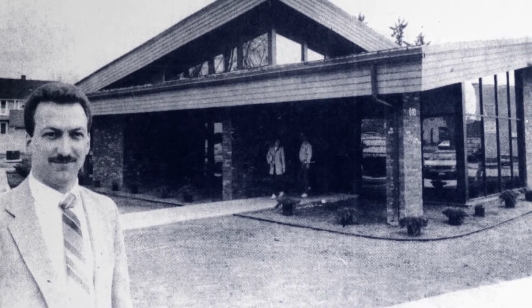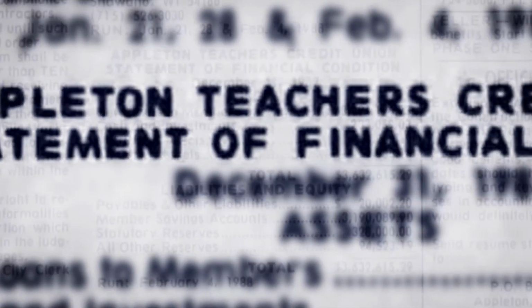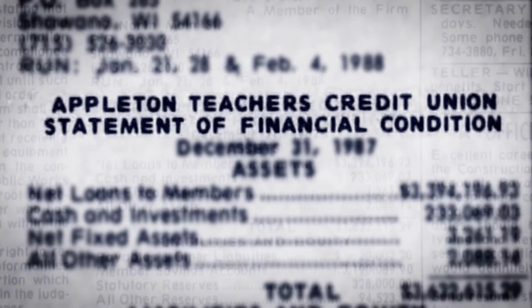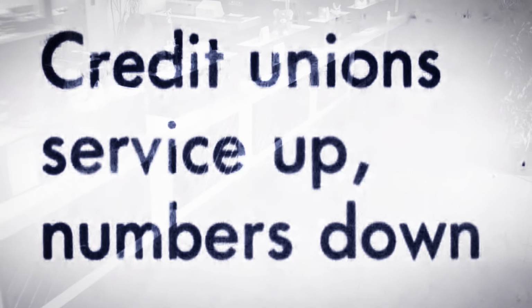In between all the buildings, of course, we were joining other credit unions. I joined our Appleton Teachers Credit Union early on in my career. At the time we were considering merging, it was growing. We couldn't handle it anymore. These smaller credit unions were not in a position to loan much money. It's very difficult for them on a long-term basis to keep up with the regulatory requirements as well as the needs of their members because they don't have the resources to keep up with, in particular, technology.